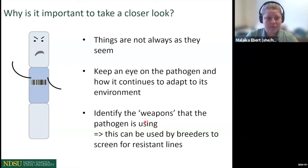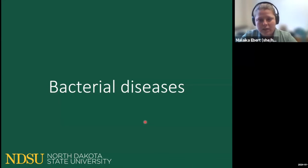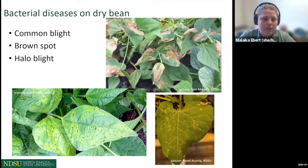This is one part of the Fusarium work we are doing, but Fusarium is not the only prominent problem, there are also bacterial diseases. And for that, we have three common ones. So this is common blight, brown spot, and halo blight. And I'm pretty sure Sam can tell you a little bit more about what makes bacterial diseases hit very hard. It's a lot of hail and wounding of the plants. So these are the three common ones that we're working with in the lab.